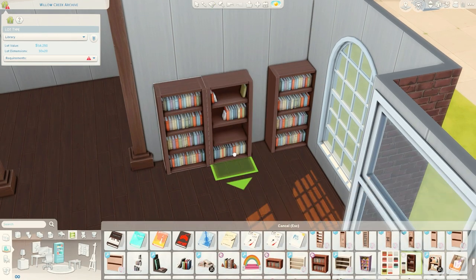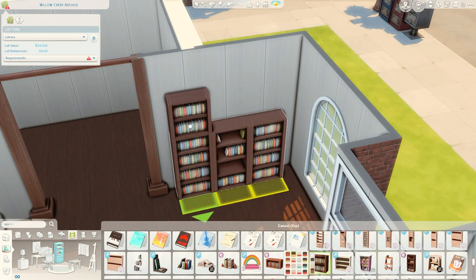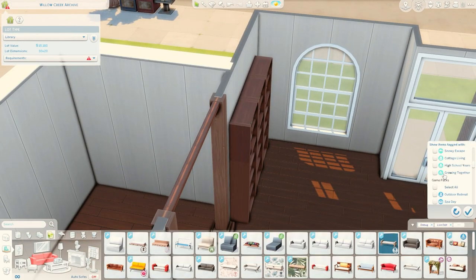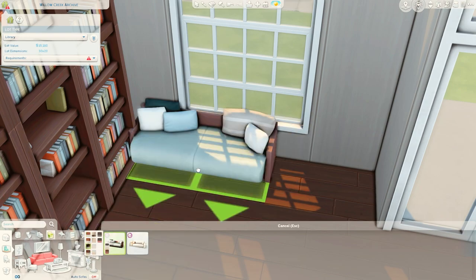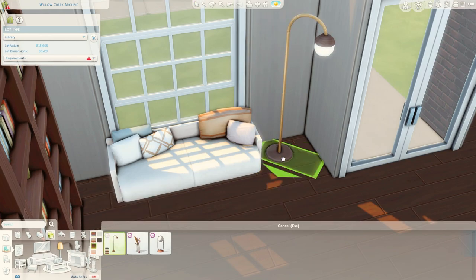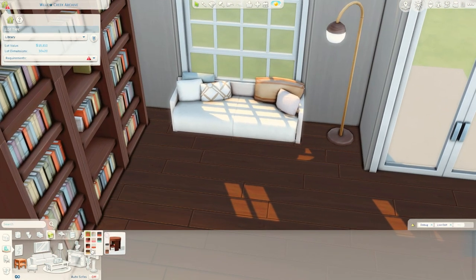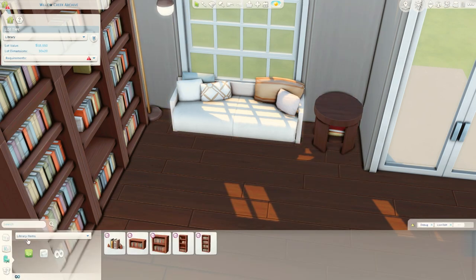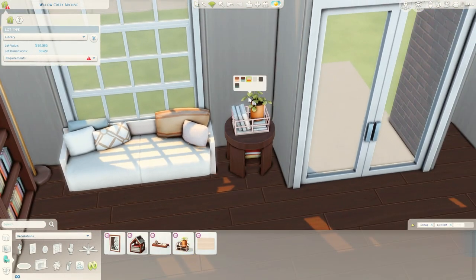I know we've gotten the High School Years, and then I think the Pastel Pop kit, and those are the most recent build stuff. I mean, aside from Growing Together, but even then, I feel like a lot of the stuff we've gotten has been bright and pastels and very colorful. And so this has a lot more neutral swatches. And I really like that couch that I just placed in particular. I think the swatches that they chose between the wood and then the couch and then the pillows are all really nice. I can see myself using this couch quite a bit.